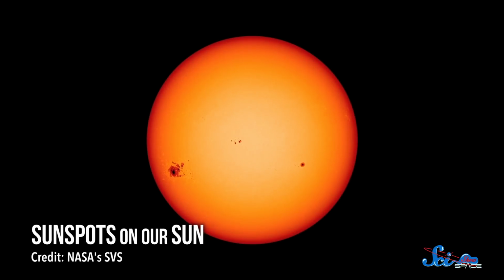Another possibility is that the whole bottom part could be covered in one giant sunspot. Sunspots are really just cooler parts of a star's surface, which causes them to shine less brightly than the surrounding material. On the sun, spots never get even remotely close to that big, but the physical processes happening on Betelgeuse could just be totally different.